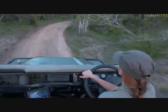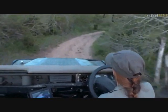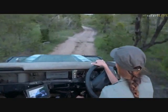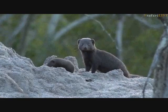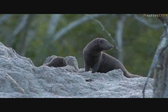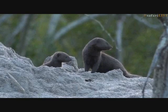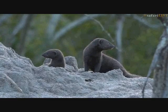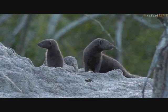Oh, Byron's found the animal that I've been looking for secretly all afternoon. Let's go and have a look at a tiny little carnivore. Well, Jamie, I'm sorry, but we did find them. Have a look at these beautiful dwarf mongoose. Not quite a prince, but they are extremely cute.